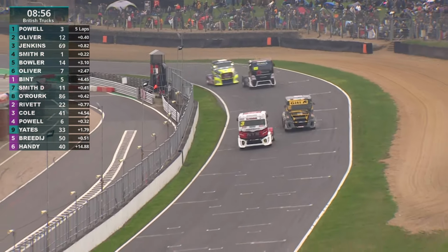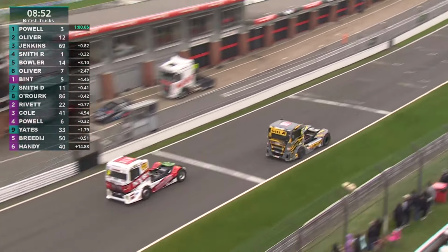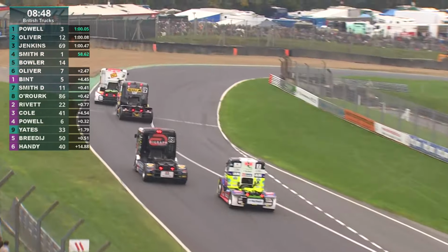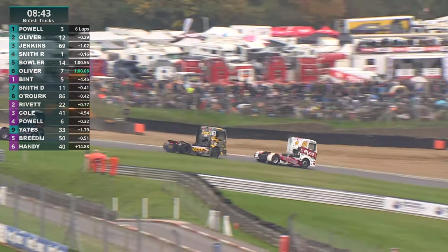Dave joking on the pit lane yesterday when I interviewed him about Ryan Smith running out of luck at some point. And he's like, his day will come. Is this the day that Dave holds off the champion? Not too sure the way he's looking at the moment, though.